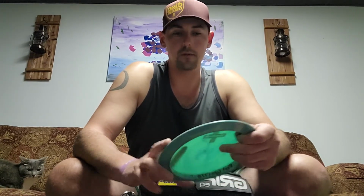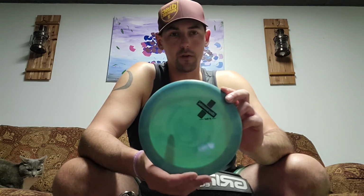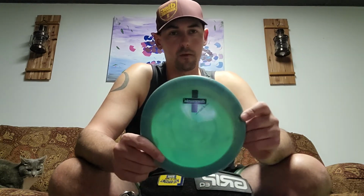So next up, absolutely love this disc. It's 173.5 embossed swirly S-Line PD2. It's the XL from the Mystery Box Edition. Skyrider run. This thing is a bomber. It saves me so much on my forehands and backhand skip shots. So it's an excellent disc, and it feels so good in the hand. So I don't think this one's ever coming out.